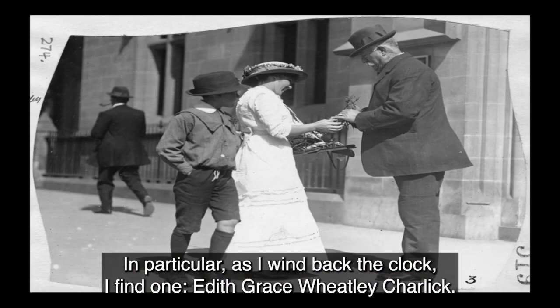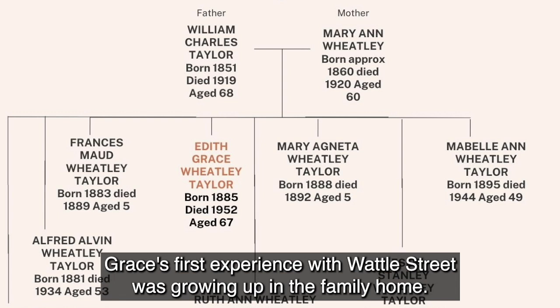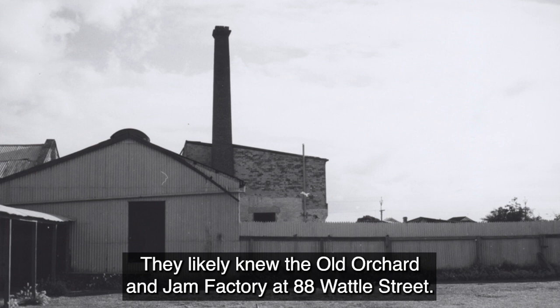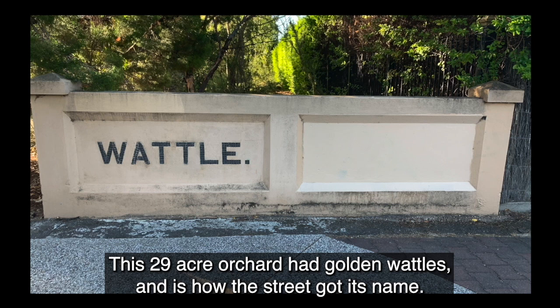In particular, as I wind back the clock, I find one Edith Grace Wheatley Charlick. Grace's first experience with Wattle Street was growing up in the family home. She lived there with her parents, Mary Ann Wheatley, and her father, William Charles Taylor. They likely knew the old orchard and jam factory at 88 Wattle Street. This 29-acre orchard had golden wattles and is how the street got its name.